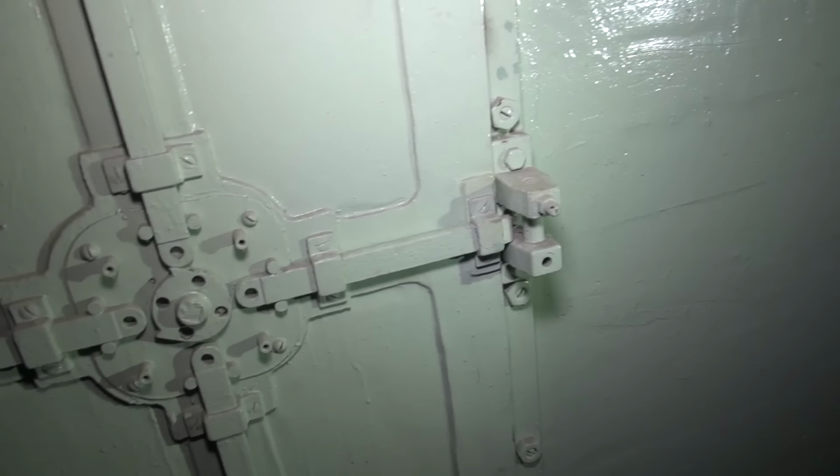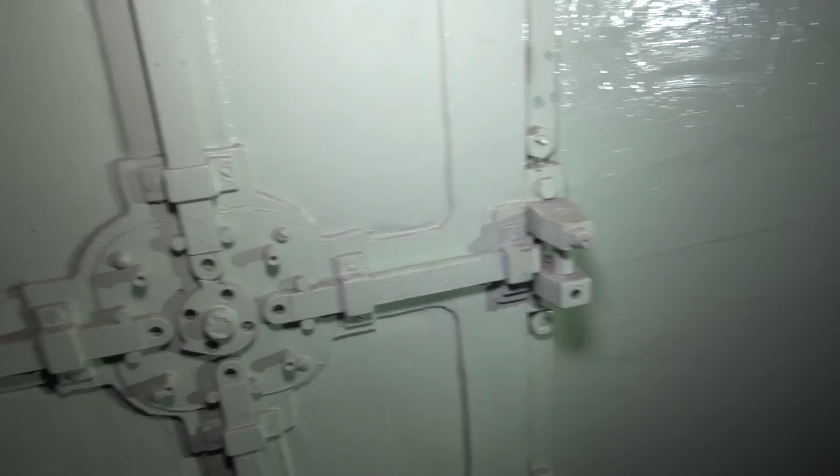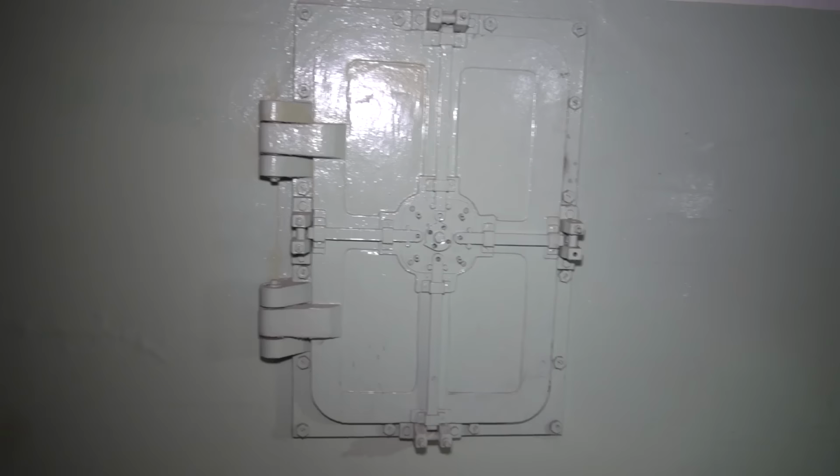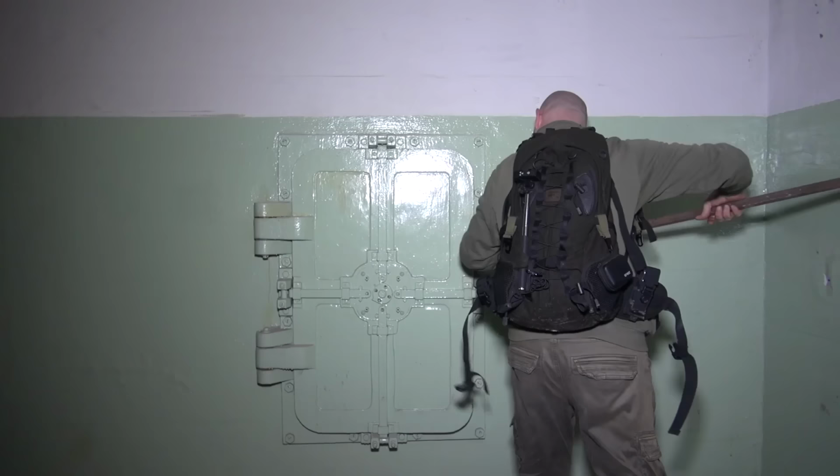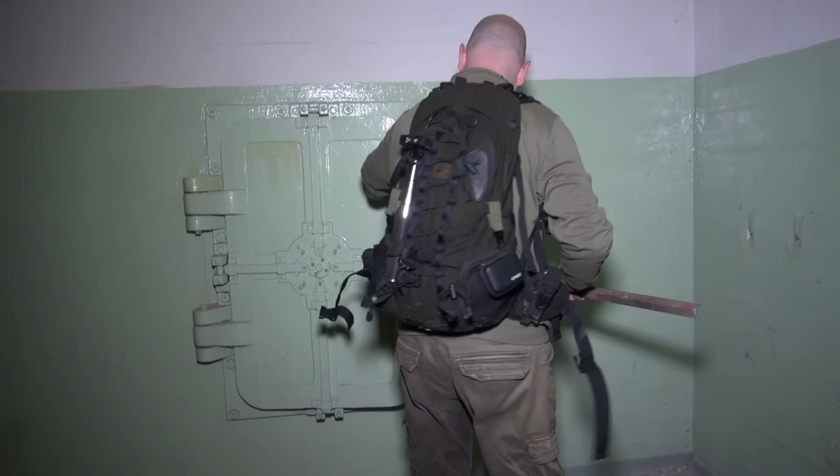Well, theoretically, it's open. Blast door. But maybe it's welded. I think with a crowbar we could open it, but it's a rather significant piece of metal. This is where the alien lives. It's going to jump out and eat us the moment we open this thing. Voila!